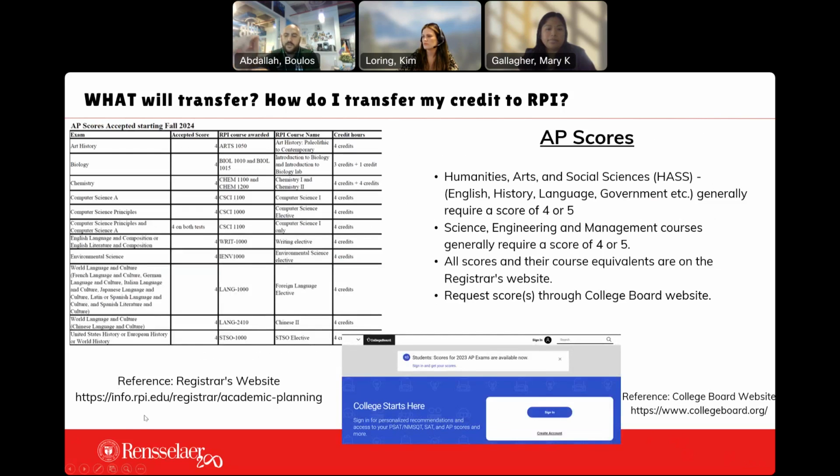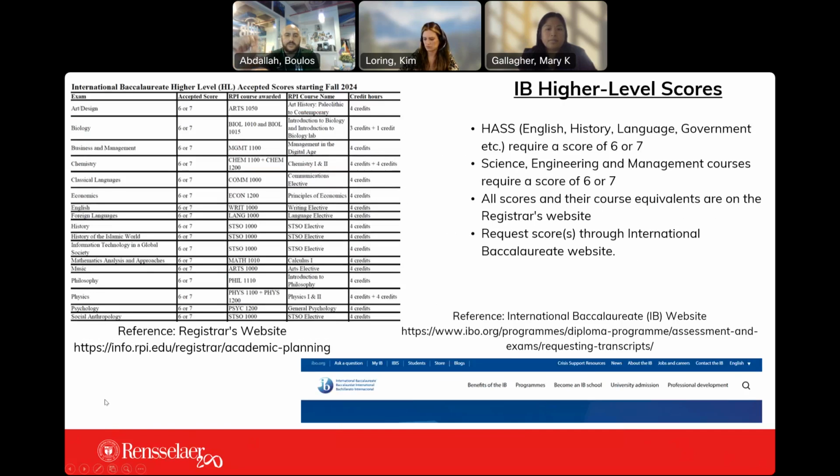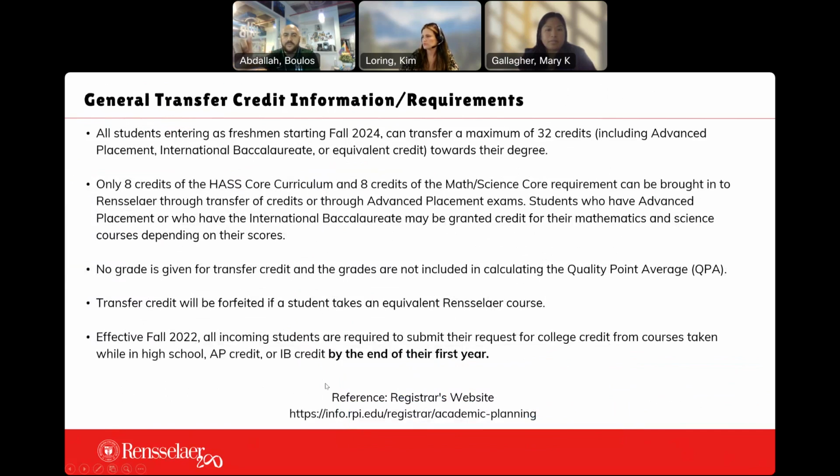And of course, if you have any questions or need to refer to any of that information, you can always go to the registrar's website found on that link at the bottom there.